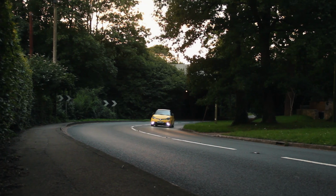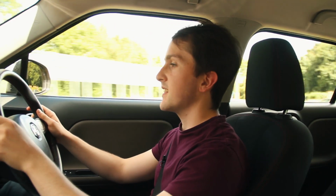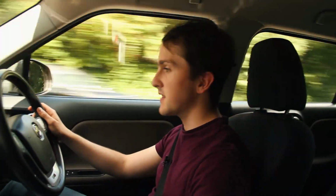The gearbox, it's a 5-speed manual, and it's the only gearbox you can get. The gear shift is actually okay, but the gear ratios are very, very long, so you've really got to work the gearbox and therefore the engine quite hard to get anywhere. Come on. 5,000 RPM, 6,000, 6.5 change, into third, 60 miles an hour.